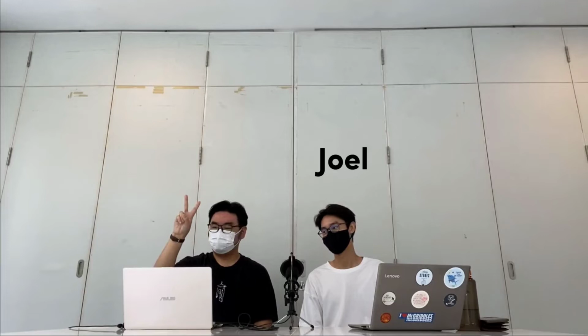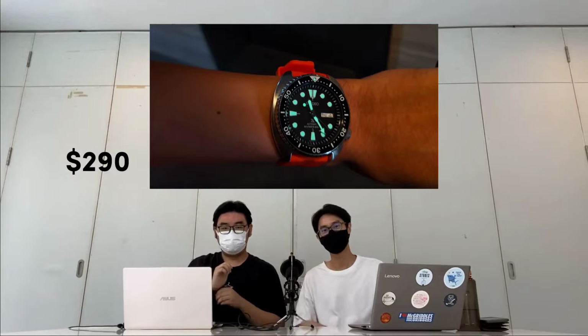First, wristwatch check. Today I'm wearing my Seiko Toto. I don't know if you can see it. If anyone wants to buy it, please hit me up in the comments below. I'm still trying to sell it. That's really good.